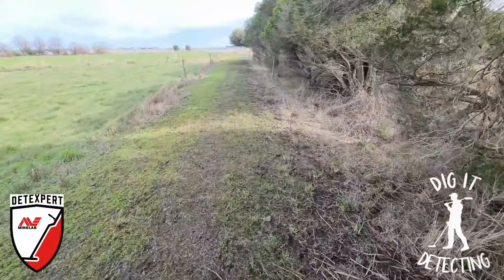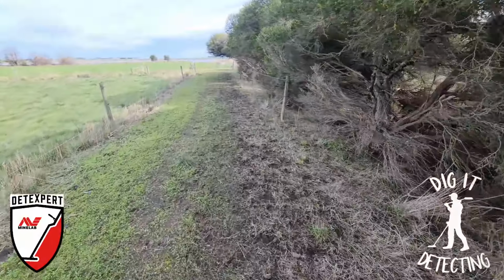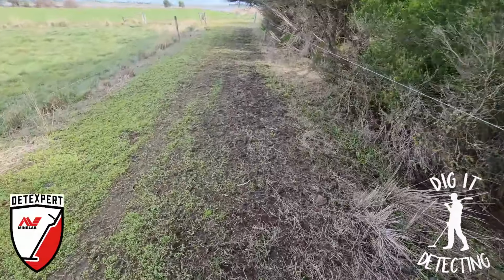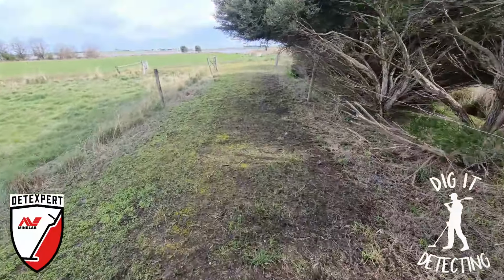It is basically Crown land, accessible along the lake here. He does a bit of shooting along here, and he said to me, Luke, there is a ton of old bottles out there. You need to bring the gumboots. So I've got them on today, and we're wandering down to see what he was talking about.